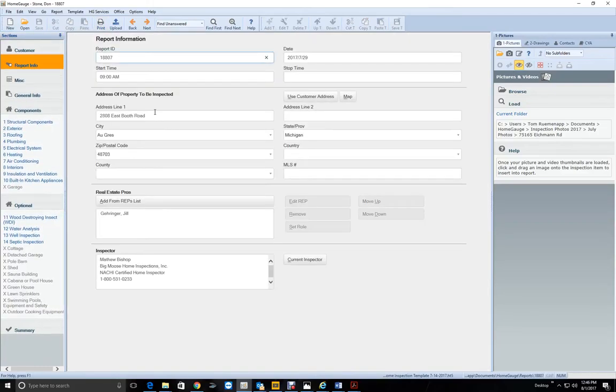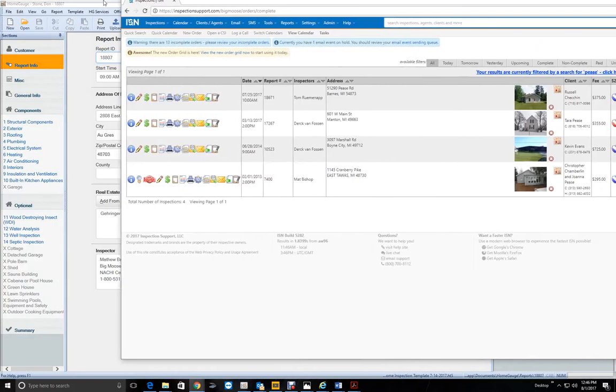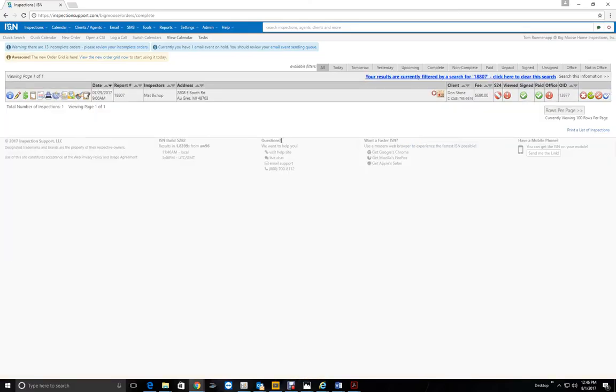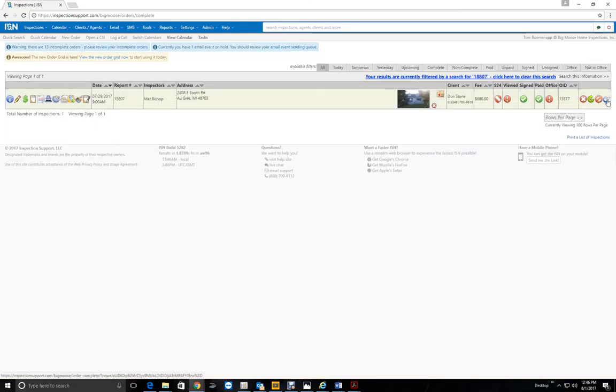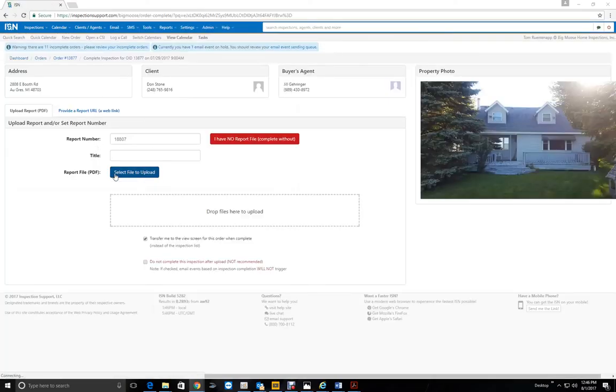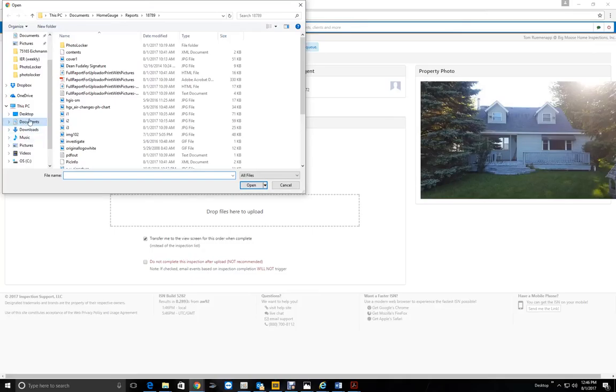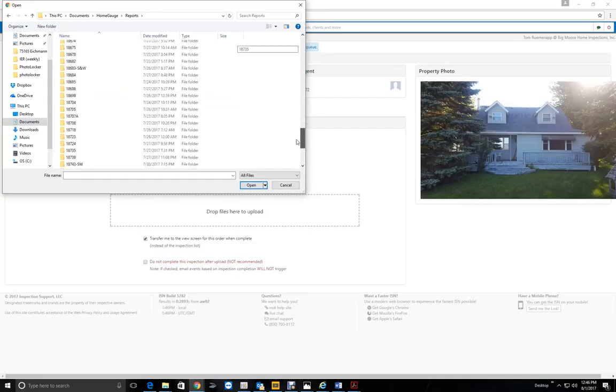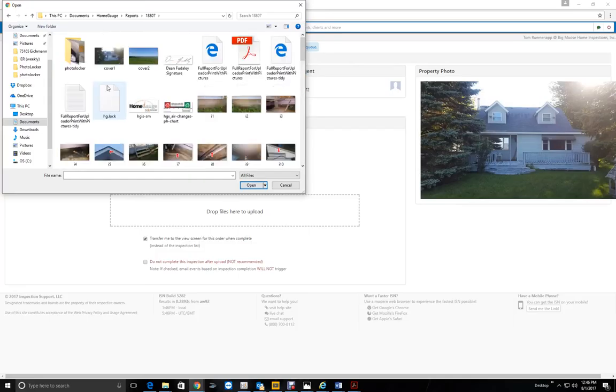Now we go to print. We go to ISN. We got to upload 18807. Let me bring one of these over here. Okay, and right at the very end of the right side here is upload report, inspection, complete inspection. Select folder 18807. So we're going to go to documents, HomeGauge, reports, and then we go down to 18807 right here. Double click. There's our PDF for ISN.